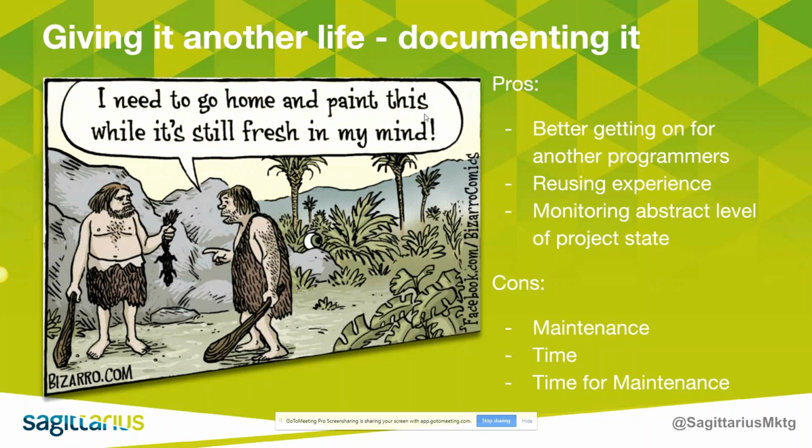So the last thing I want to talk about is documentation. Obviously it can be a pain to document something in conditions when you have rough estimates and you are hurrying, but it of course has a bunch of obvious pros. So I'm going to touch on them quickly.